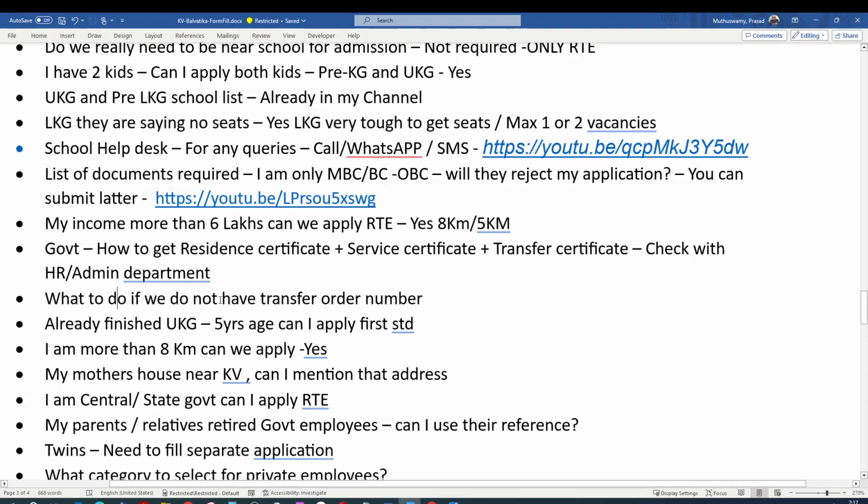What to do if I do not have a transfer order number? Not a problem. When you are filling the application, there are chances that you don't have these order numbers with you. Then you can give a written request to the school stating that I'll produce it later.